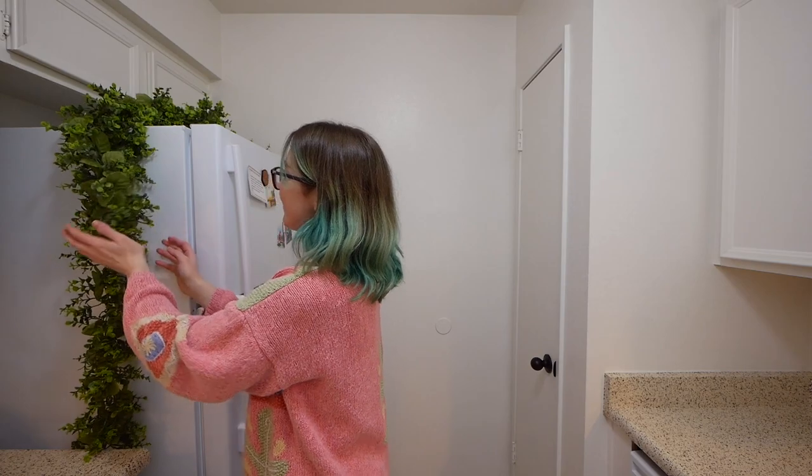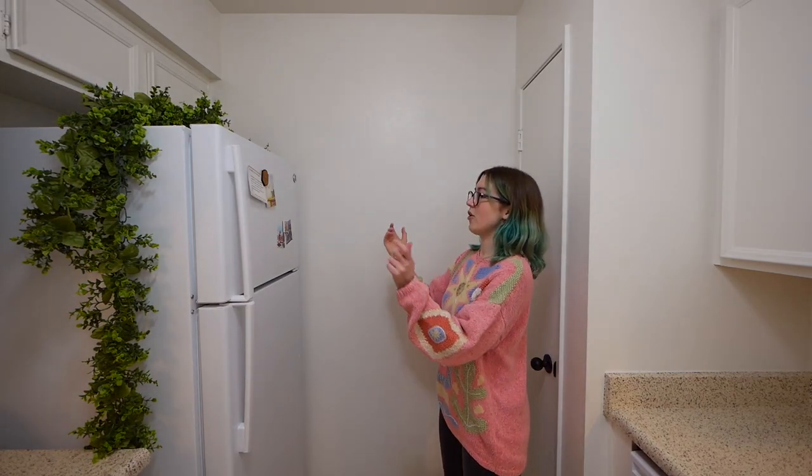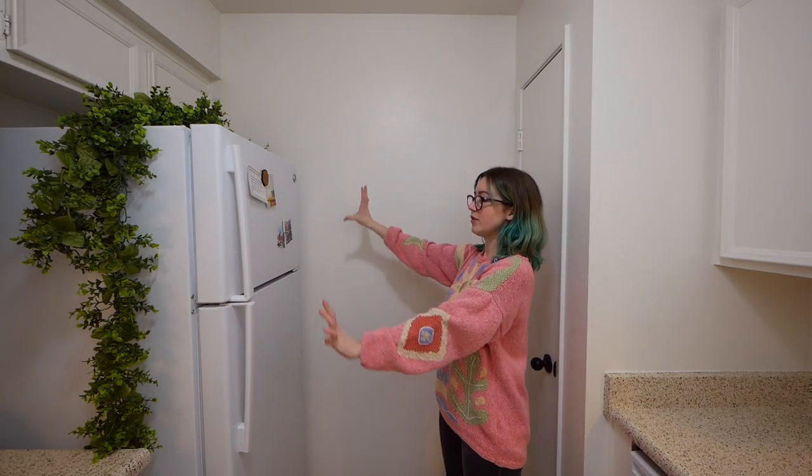First time in my life having a fully vegan fridge and pantry. Pretty cool. And I don't know about this. Do we like this? It looks kind of weird on the camera. It's cool from this angle when you're opening the fridge because it's just like foliage. Anyways, let's just get into it.